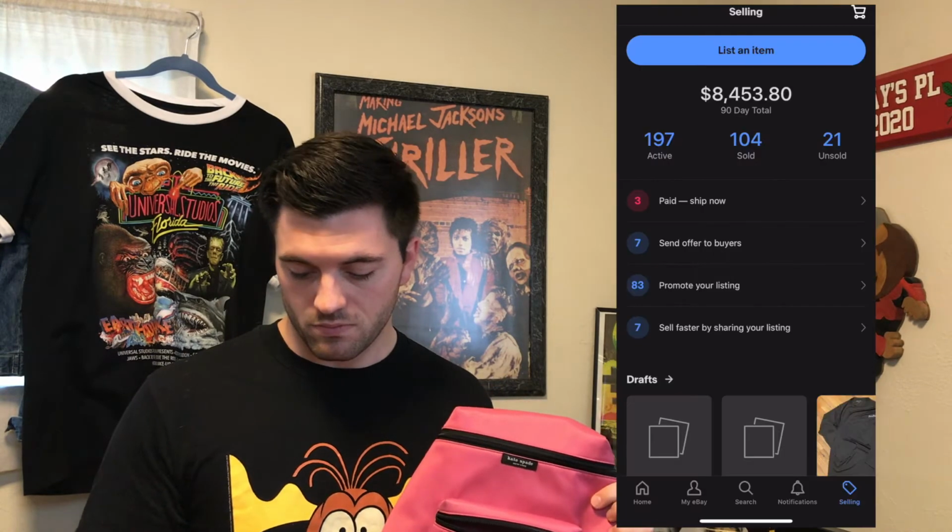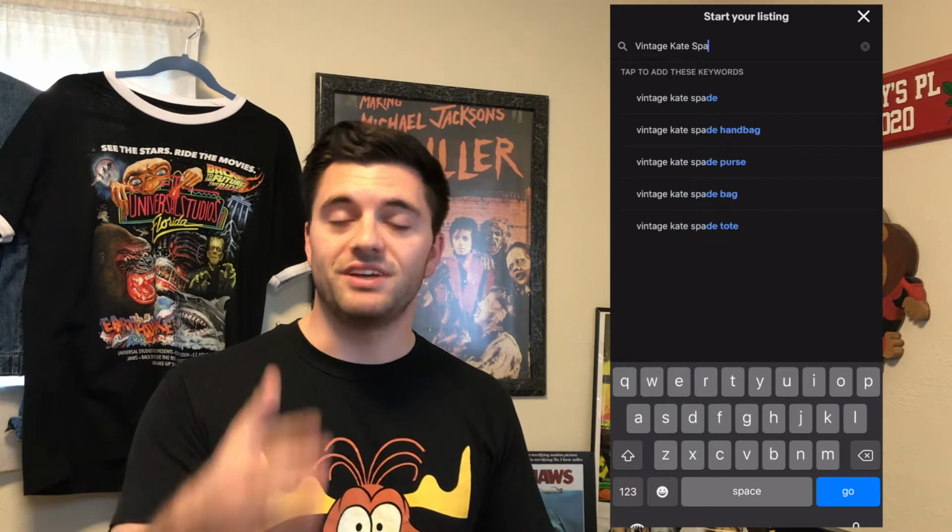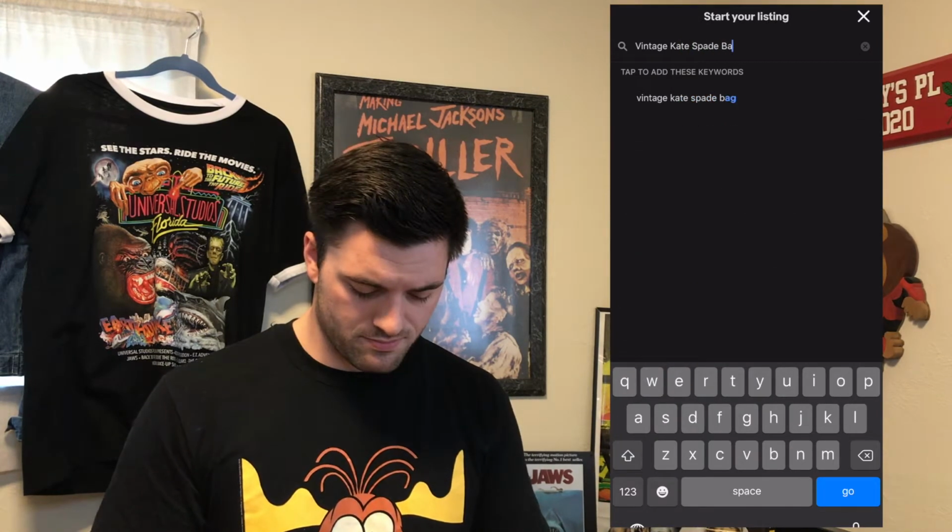So I looked up 1990s vintage Kate Spade backpack. Now, I did find it on there, but we're going to pretend like I did not. You're going to see me move my head up and down. I'm actually going to show you the process of how to list this item. I'm going to go onto my selling area. I'm going to go to list an item. So I'm going to type in vintage Kate Spade backpack.